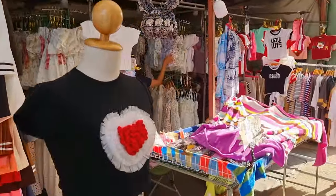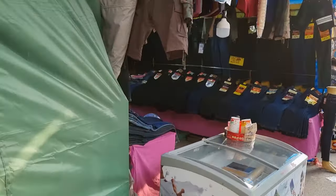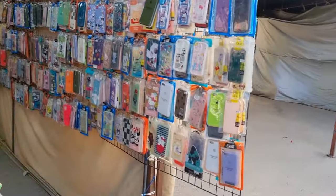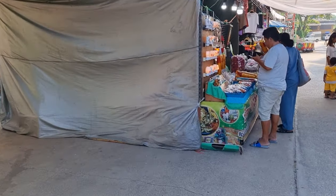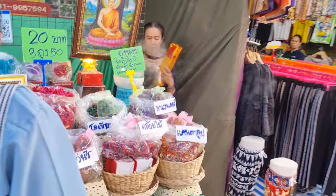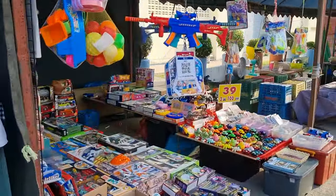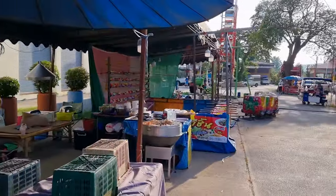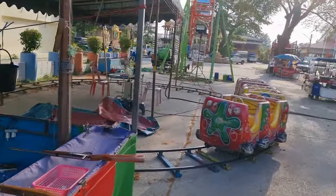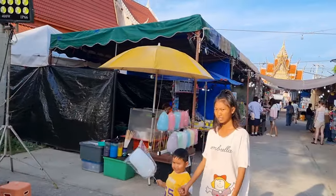They've got more than food here. They've got all kinds of stuff, clothes and towels and all kinds of stuff, shoes. Jeans. And incense. I think this is for the weekend because it looks like they're putting together some rides and stuff for the kids, some games. There's a stage over there. Candy floss for 20 baht.